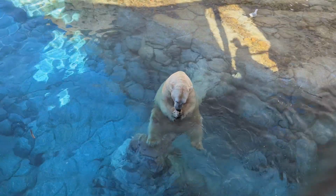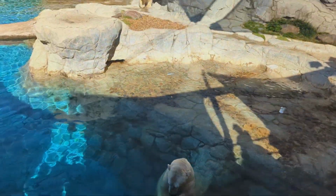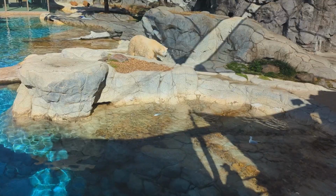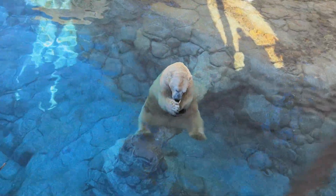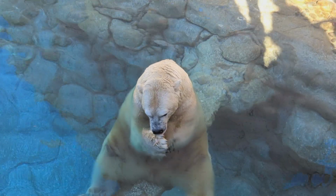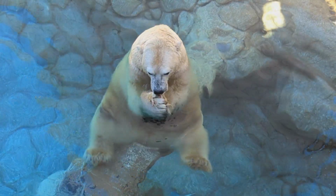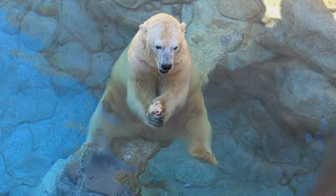Alright, these 2 over here. Can you see the other one? We have 2 in here. See the other one? Alright, cool. The one in the water, that is Hudson. And the one that is sleeping in there, that is Hudson's twin brother. His name is Nelson. They are both 19 years old. They came to us when they were just 1 year old. They came from Canada.